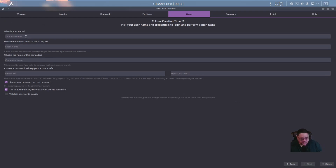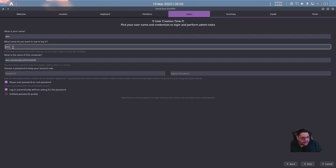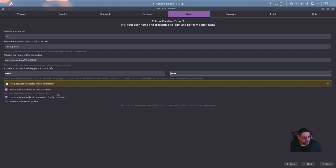Now here's where you can set up your user. Like we'll type in Alex right here. It's going to give you the login name, which you could change at any time. Alex super fan could be the name. And then you can select the password. You can put in a super strong, complicated password. Who cares? And reuse as root password. No, we're not going to log in automatically. It makes no sense to put in a password if you're just going to log in automatically. It defeats the purpose. And then we'll click next.